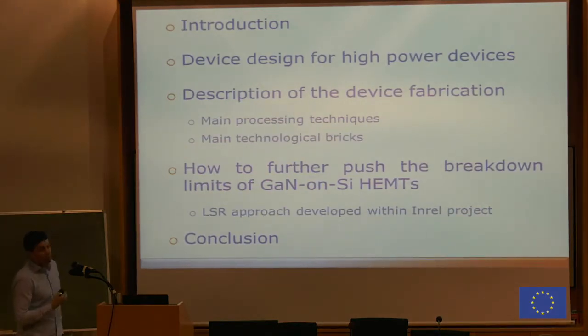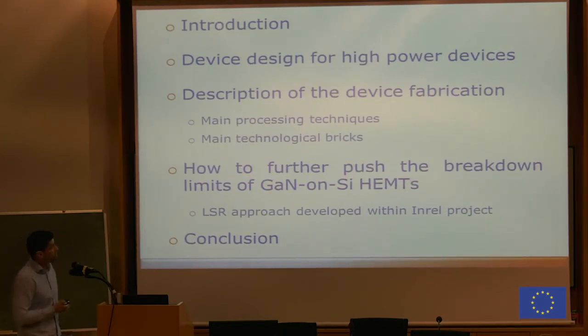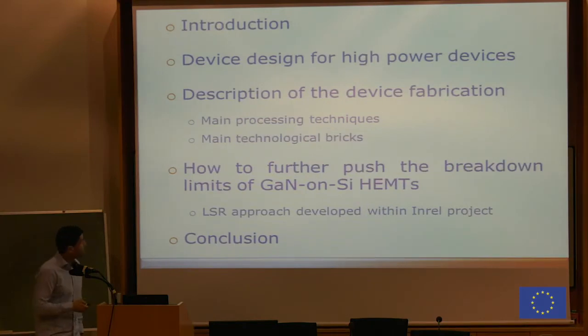So today I will start with a short introduction. I will show you some device design for high power, at least what we use for high power devices. So I'll focus on a couple of features. I'll describe the device design. For people who know processing, this may be a little bit boring. This will be very basic. But I've been asked to go through also the processing techniques, so photolithography, etc., and also the main technological bricks. So after doing that, I will show you what we specifically do. One of our tasks within the European project InRel, where we try to push the breakdown voltage limit of these GaN on silicon devices based on the local substrate removal. So I will describe that later on.